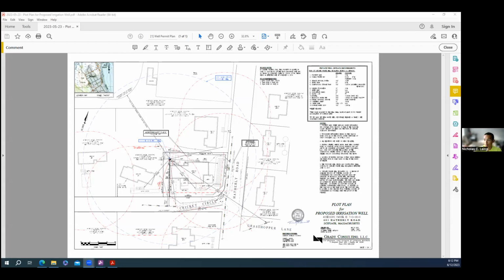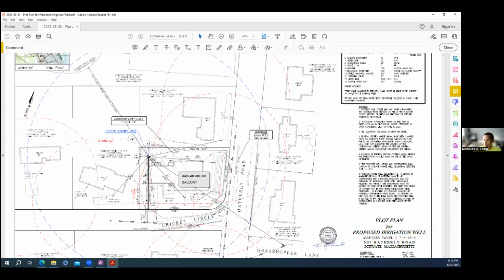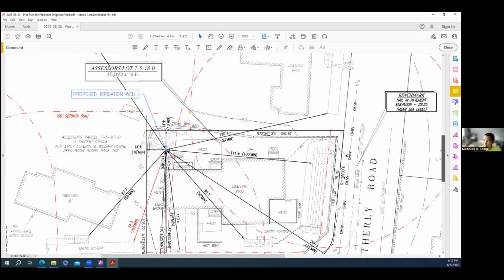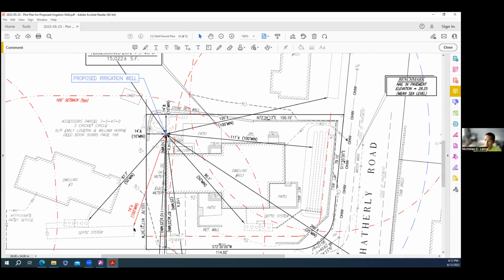Bringing up my screen now, I believe. Let me know when. Yep, we got it. So what they're looking to do is put in an irrigation well in the back corner of their property here. The only issue we have is that we don't meet your well setback regulations to a septic system leaching field. They're 74 feet plus or minus away out of the 100-foot required. This is an irrigation well though, so I don't think there's any concerns as far as the contamination of the water source. Other than that, it's pretty straightforward. I can pan around and show you certain setbacks and how it adheres if you'd like, but I think this one's pretty straightforward for you.